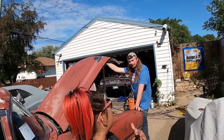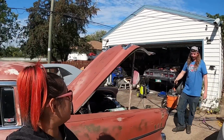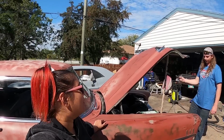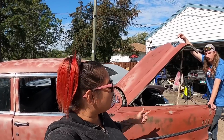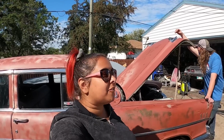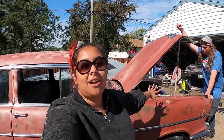As a 57 Chevy owner myself, I can tell you that this is probably one of the funnest summers I've had, because this was my first summer with my car on the road, and it has been so much fun. It's just fun. I get groceries, I take the girls out, we do everything. Like, it's a daily driver. You get to enjoy it with your family, you get to enjoy it with your friends. It'll change your life, I swear.